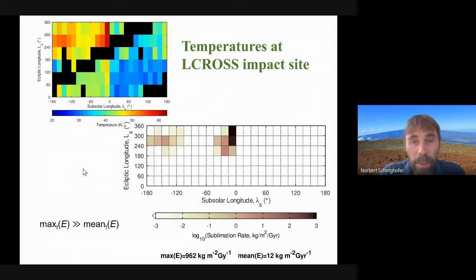So here are the 144 bins, like 6 times 24 time bins, with all the bin temperatures on the upper left panel, and then the sublimation rates calculated from them. So the sublimation rate, and then the log of the sublimation rate. Even though it's the log, you see the 2 pixels basically dominate the whole sublimation rate, right? So in summer at a specific local time, the sublimation rate goes up to 1,000 kilograms per square meter per billion years. And that might be more CO2 than has ever been delivered to the moon. It's just 12 kilograms per square meter per billion years, and that's a very realistic amount.